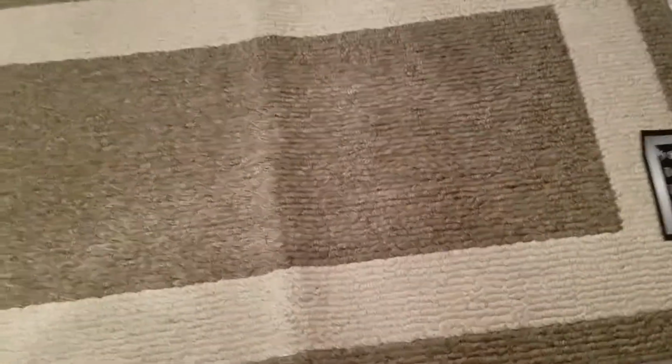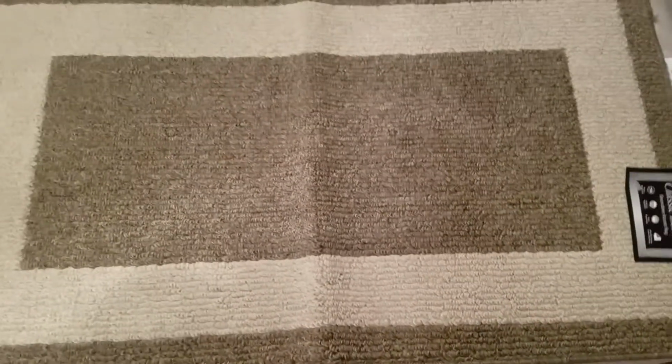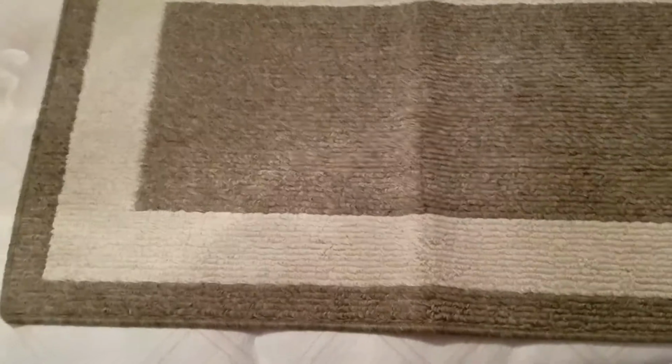But yeah, the other colors it came in were a darker brown, and I might have seen a black. No, I don't think I saw a black one. I saw a dark brown, and I think it had some blue on it. But this was the most neutral looking color to me, with the brown and the beige border. Square, very simple, but also very pretty. And like I said, I think it'll go well with any color wall that you have in the house, because neutral colors go with anything.